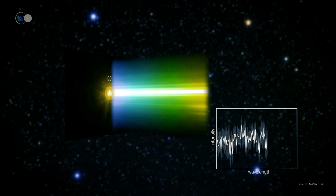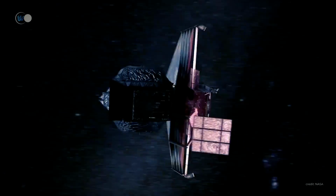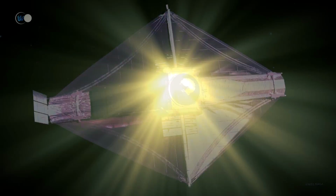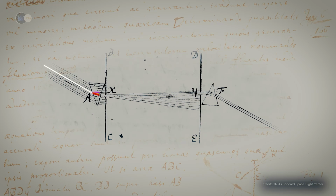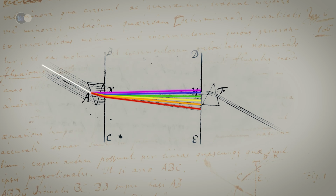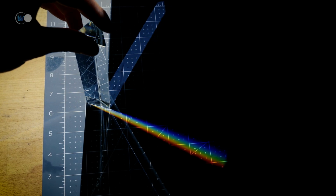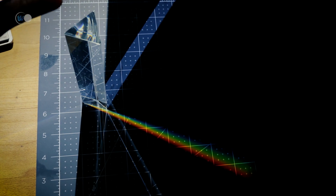Here's how a spectrometer works. Light passes through a lens, much like a film camera. This lens concentrates all the light in a single point, so that it can then pass through a narrow slit. The light then passes through a second lens and a prism, which breaks the light down into a number of colors like a rainbow. We can then distinguish the colors that make up the light.